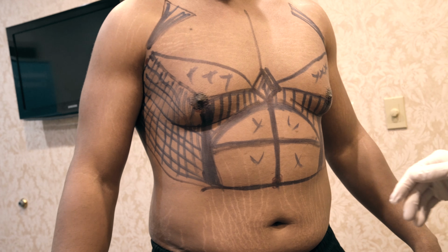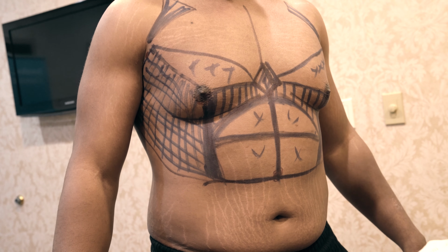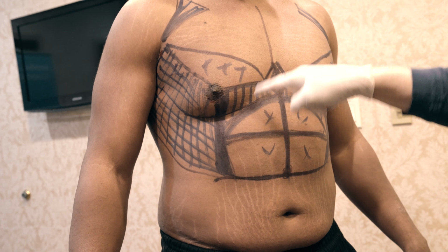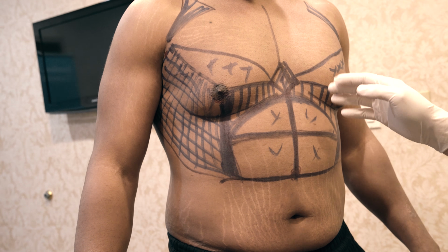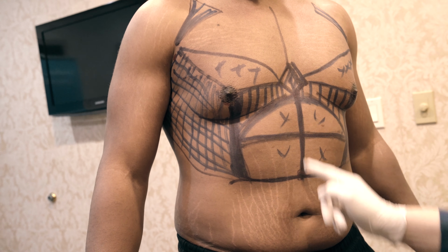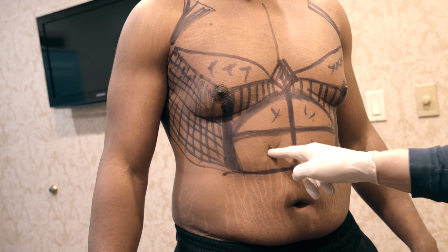Okay, so I marked him, and let me explain my markings here. This is kind of a roadmap of what I'm going to do. Some doctors just do kind of like circles where it's most and they go around, but mine's more definition and where I want to keep things and where I don't want to keep things. So the deltopectoral groove over here, the midline going down, I'll give them a nice separation of the muscle right up here, and the 6-pack, 4-pack, 1, 2, 3, 4.